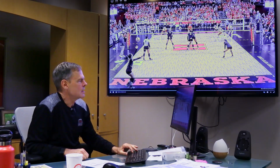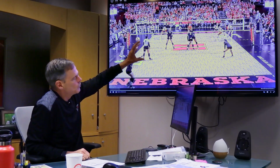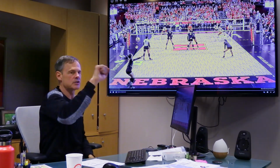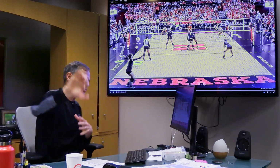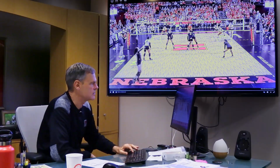So this is an attack that'll be over here on the right side, and sometimes when you're a right-hander coming up here, you just tend to hit straight. So we try to teach our players to rotate their body one way or rotate the other way. So let's see what Madi does here.